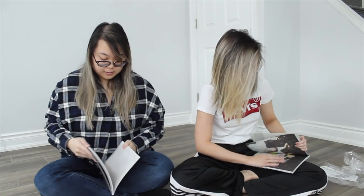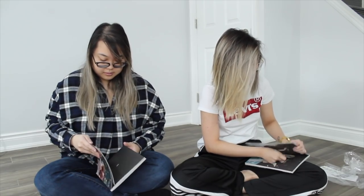Oh, the lyric book first. Okay. Wait, let's take them all out. Like the cards too? Yeah, I think I saw one. Okay, wait, where is it? Is it in the middle with the lyric book? Yeah, it's in the middle. I lost it. Oh, found it. Oh, I saw one! Fuck my life.